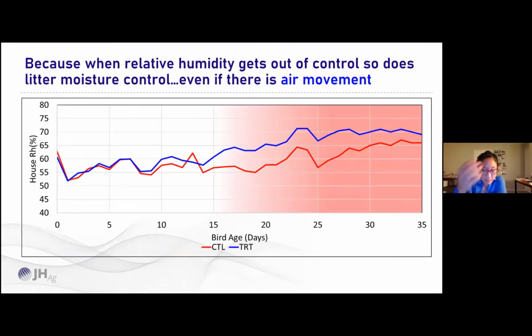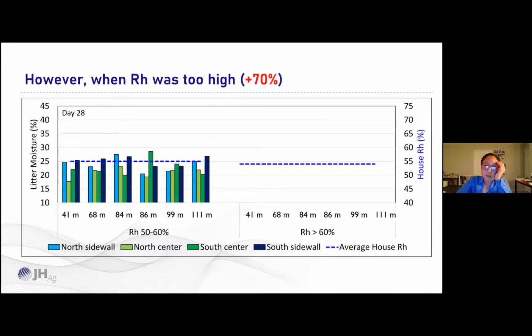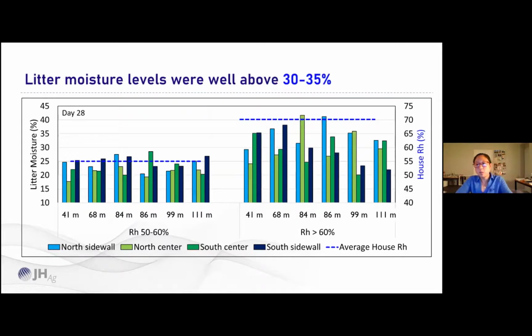And so I suffered that mistake, one flock where I let humidity get out of control, but it was kind of cool because I collected data on litter moisture. So this is just some data I collected. On the left side, you can see this is a house where, again, both these houses had that higher air movement going on. And you can see when we can maintain humidity between 50 to 60%, your litter is fairly dry. But then what happens when I let humidity get out of control? Well, you can just see your litter moisture control is just out the door. We essentially are looking at a similar profile to a house that had lower air movement, but it's not really because of that. It's just, again, humidity is a big part of litter moisture control.